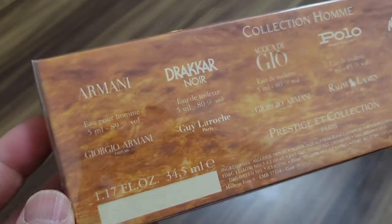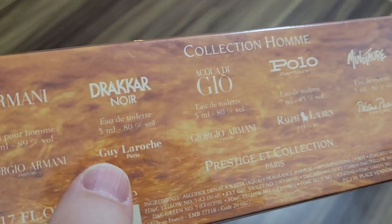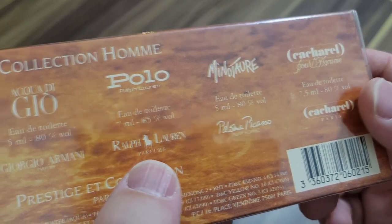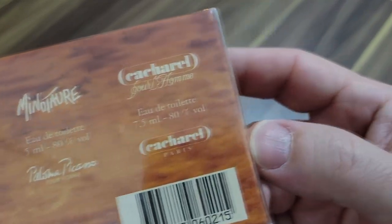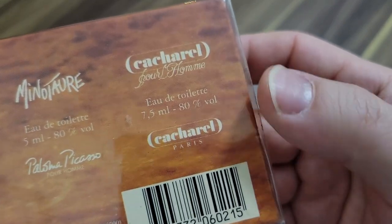Let's take a look here. This is what is in this set. It's a 5 ml Armani pour Homme, Drakkar Noir 5 ml, Acqua di Gio, they're all 5 mLs. Ooh, the Polo Cologne is a 7 ml. Minotaur, 5 ml, and 7.5, the Cacharel. Am I pronouncing that correctly? Cacharel pour Homme.